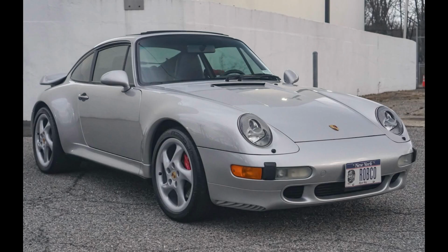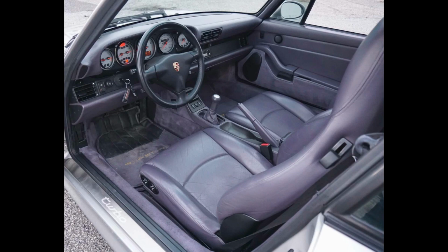A 40,000 mile 1997 911 Turbo sold for $182,000. Equipped with Rubicon gray interior. Interesting. This is a lavender or a purple or an orchid rather than gray. This 993 was well sold.